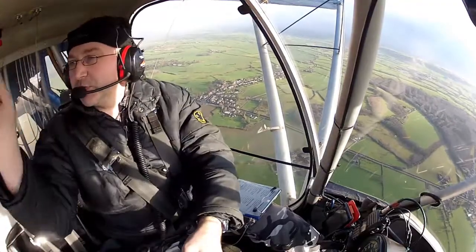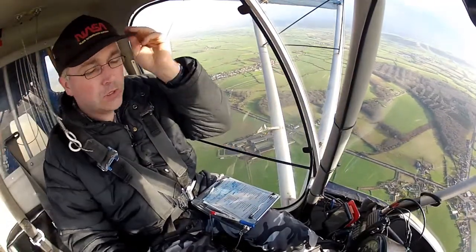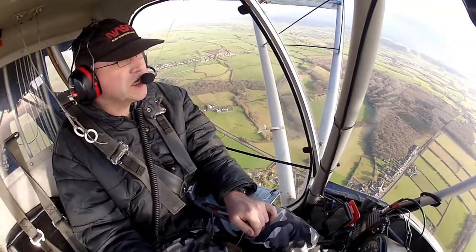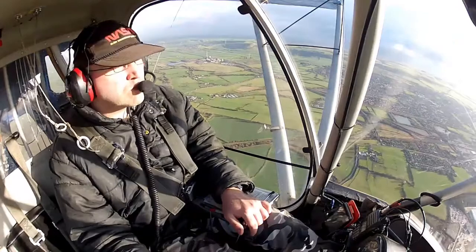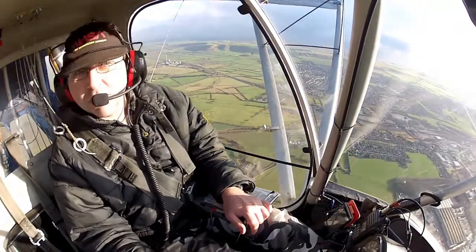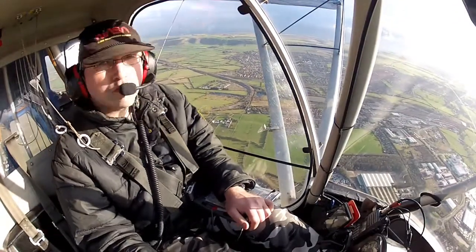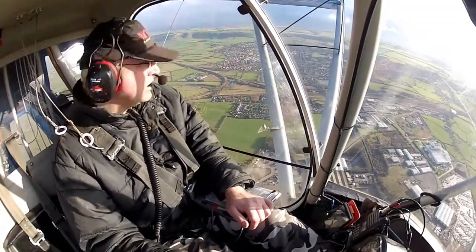Sun's coming out now, it's starting to annoy my eyes, so I'm going to put a hat on. The hat helps my eyes, it's a sun visor, so it moves around and it stops me getting blinded by the sun. Got some clouds blowing in, reducing visibility, so I'm going to skirt around those. We're over Westbury at the moment. It's the town of Westbury down there.